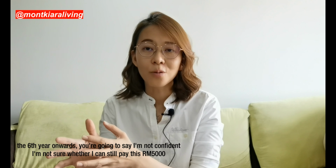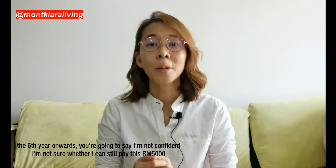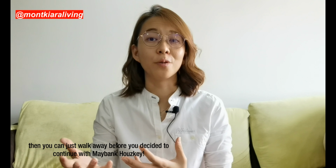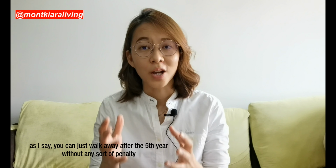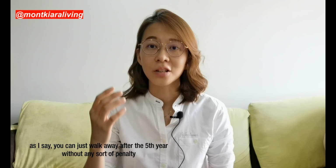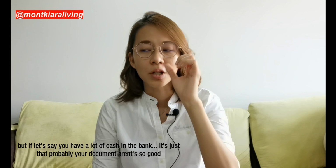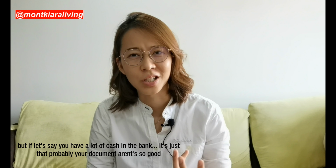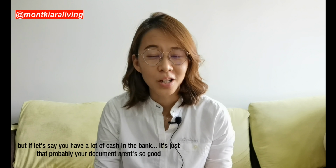So for the 6th year onwards, if you're not sure whether you can still pay this 5,000, then you can just walk away before you commit to continue with this Maybank Houzkey. As I said, you can just walk away after the 5 years without any sort of penalty. But if, let's say, you have a lot of cash in the bank, it's just that probably your documents aren't so good, you do not have proper documents for your loan, then you could go for this one.